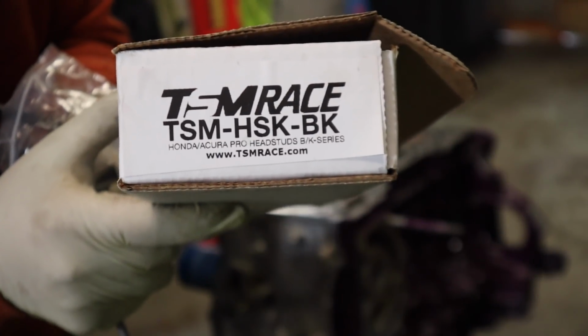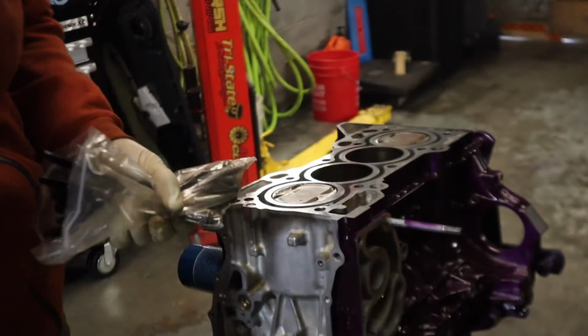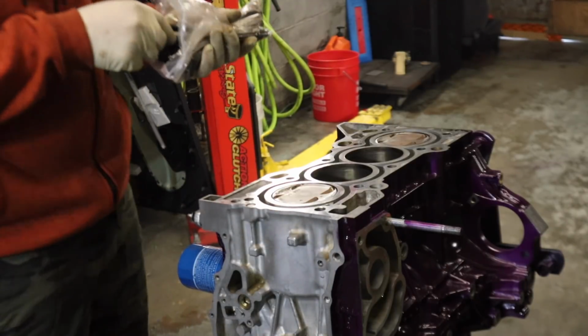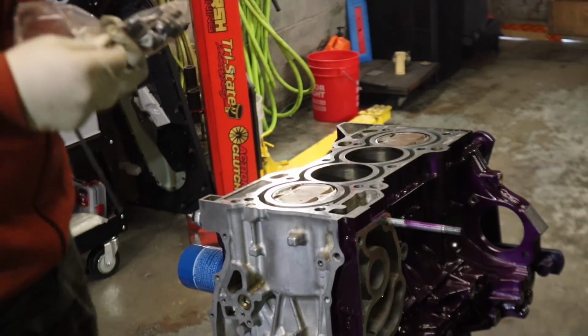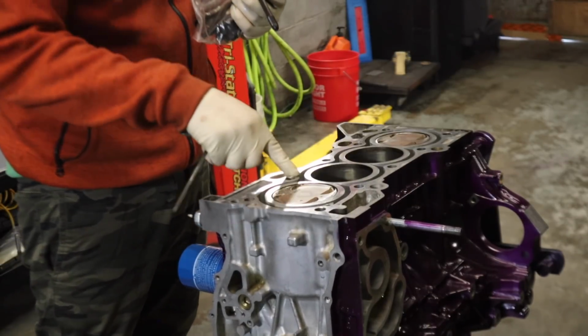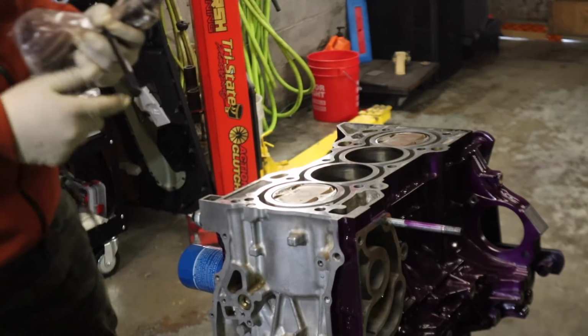TSM head studs, affordable, they're cheap, and they work great. I'm gonna explain why they're good. Get rid of this box here. I'm not using assembly lube on the bottom. Absolutely not. I want these guys to fully thread in. I cleaned all of these head stud holes in the block. I cleaned all that thread with brake cleaner and some air.